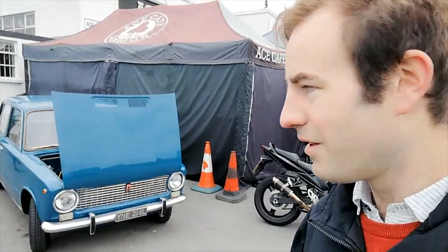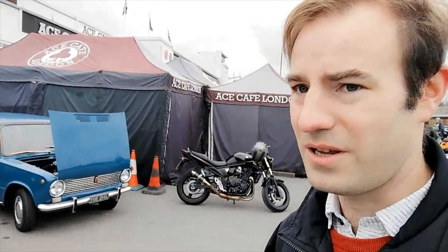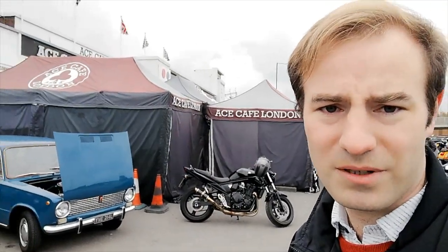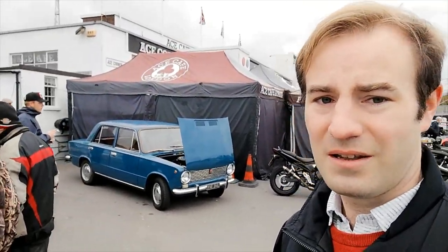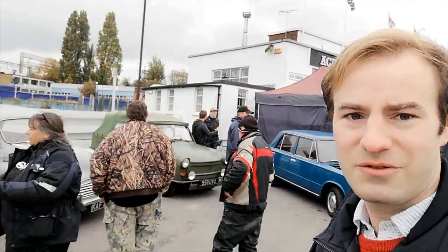I do really like the Ladas with round headlights. It is a left-hand drive one, so there are a few around in the UK, a few right-hand drive Ladas like this in the UK. So this is really what we have here.